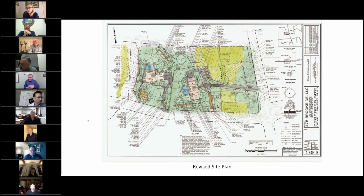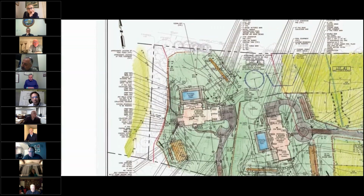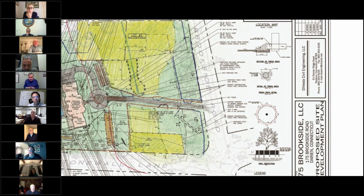Okay. So revised plans, what we did is we provided a trash rack, which is shown to the right of the plan underneath the location map. Slide to the right there, Bob. Down here, but there's a detail as well on the upper right-hand corner of the plan. So we added the detail to the plan. We provided, under the recommendation from the arborist, the tree protection along Brookside Road. There's the detail of the trash rack right there.